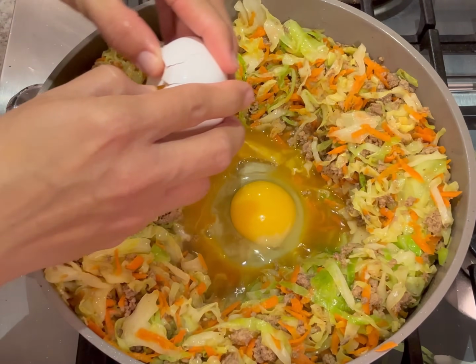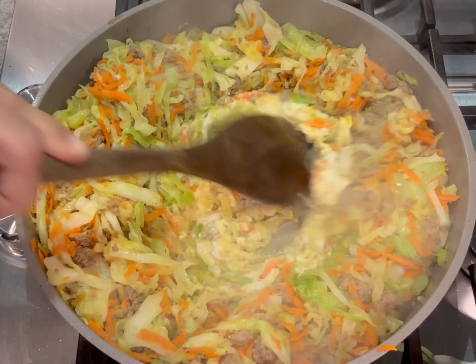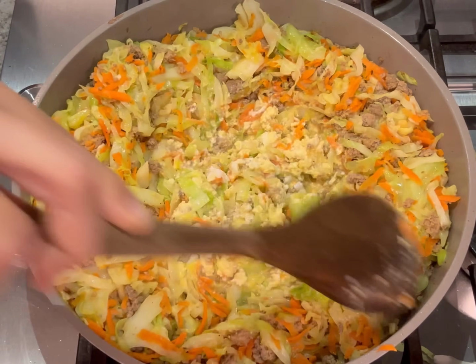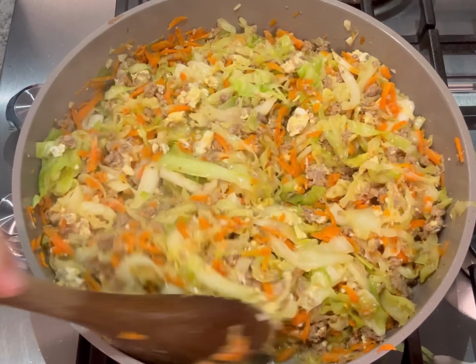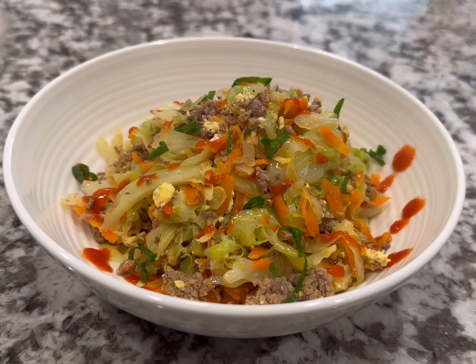I'm just using 2 eggs this time, but you could use up to 4 eggs, and that would really stretch this meal too if you're serving more people. Just scramble it in the middle there. Once those are cooked through, you're just going to stir everything together, and that's it for this dish. That's all we have to do to cook. It really comes together in about 20 minutes or so. Serve that with some hot sauce or some sesame seeds, green onions.